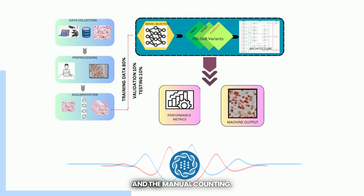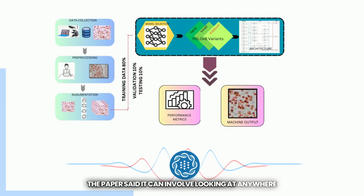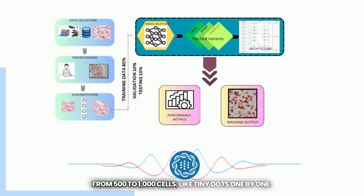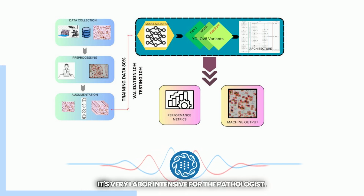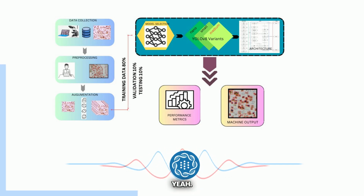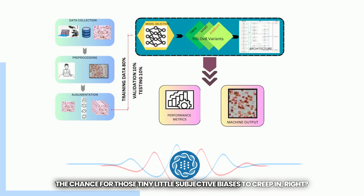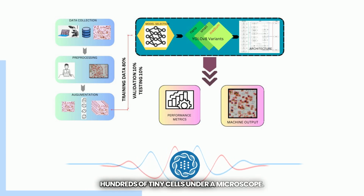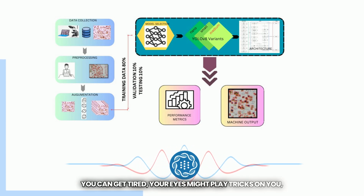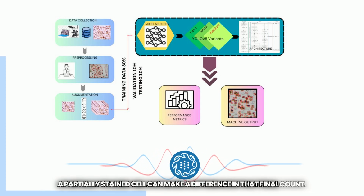Right, exactly. And the manual counting, oh my gosh, that sounds so tedious. The paper said it can involve looking at anywhere from 500 to 1,000 cells, like tiny dots, one by one. I mean, you can imagine staring at all of those cells. It's very labor-intensive for the pathologist. And even when they're being very meticulous, there's still the chance for those tiny subjective biases to creep in. Totally. Just imagine looking at hundreds and hundreds of tiny cells under a microscope. You can get tired. Your eyes might play tricks on you. And even just a slight difference in how someone interprets a partially stained cell can make a difference in that final count.